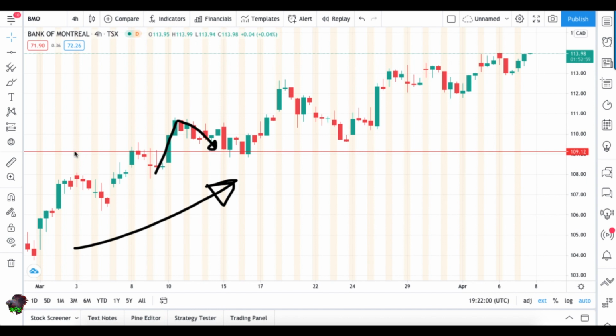Okay, so we have the trend. We have the clear resistance that turned support because the market is now above, so it's supporting this area. We had one bounce and rejection of this area here. Then we had a second bounce here. The bears were trying to push the price down. They closed it a little bit below this 109.12.